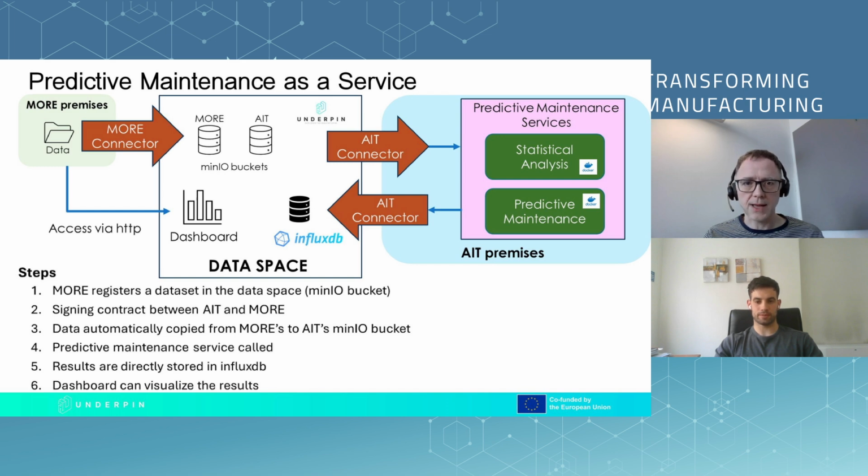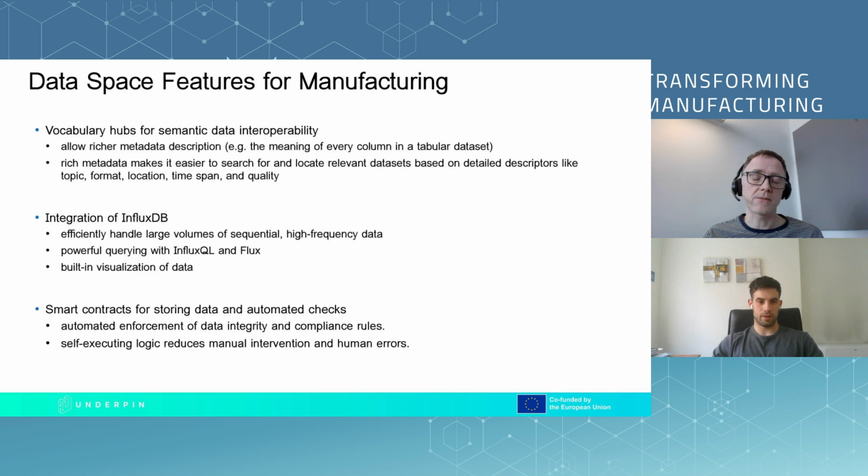And this brings me to the last slide, because there are database features that have been developed and are still ongoing. One thing is the vocabulary hub for the semantic data interoperability. As Apostolos said, one challenge is that you quite often need a lot of data. For the wind turbines, for example, you saw that in the 6-year span, we only had 7 component failures. It would be nice to have more examples to learn from and to train the models on. And for this, it's very helpful if you understand what each column of the tabular data set means. A metadata description would be very helpful to align the data.